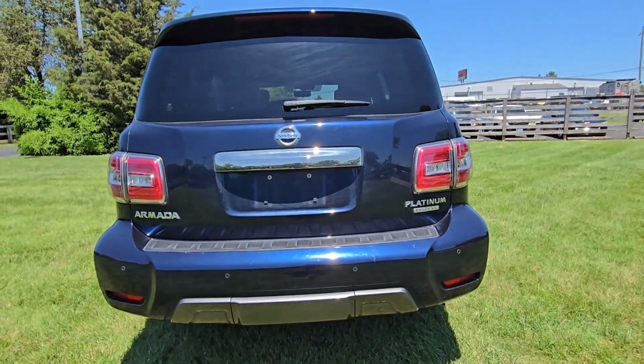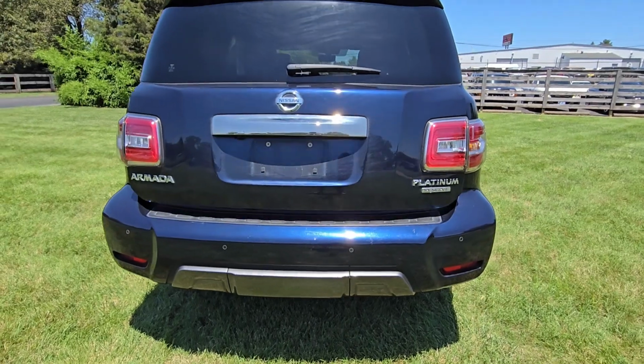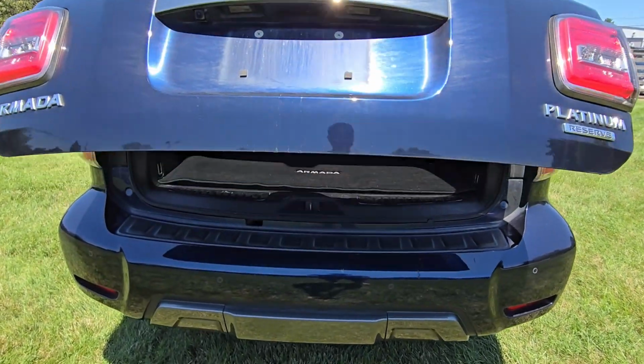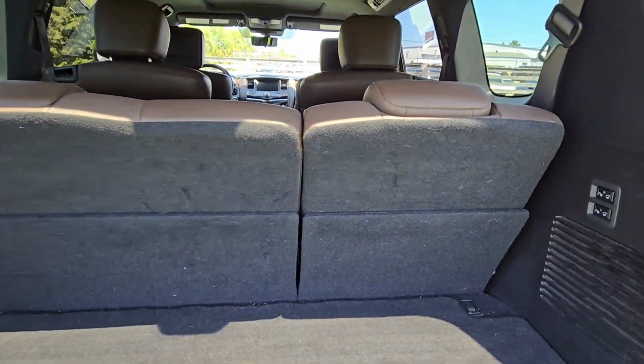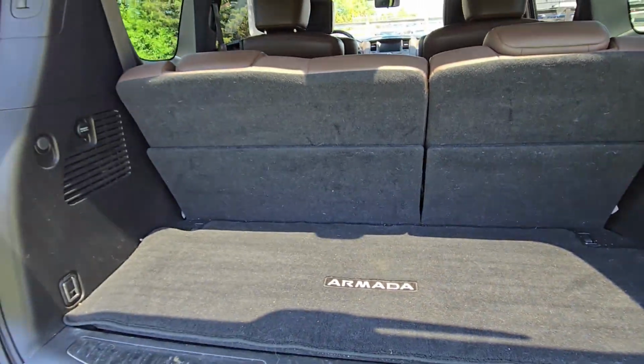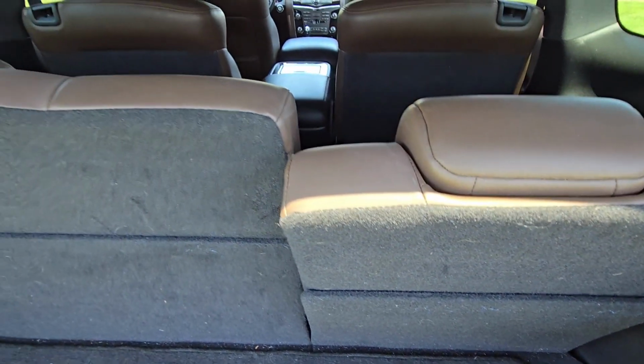Got the Platinum Reserve badging on that right side. Hold the key fob button and power lift gate, which is super awesome. A little bit of space behind that third row, and of course those could be folded down as well. Let me see if it still works. I'm not sure, I haven't tested them. Look at that.